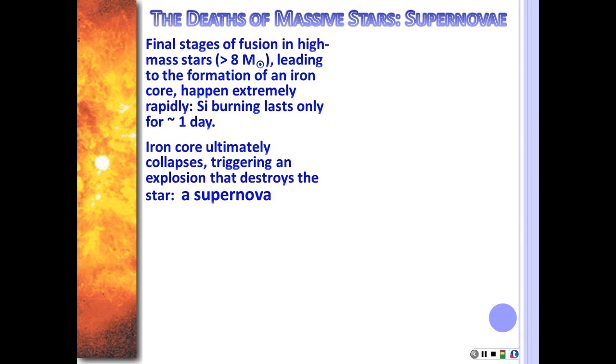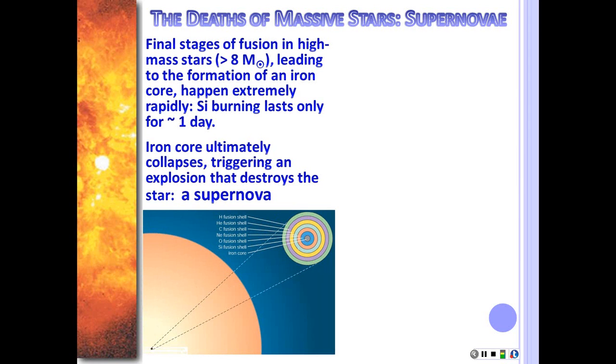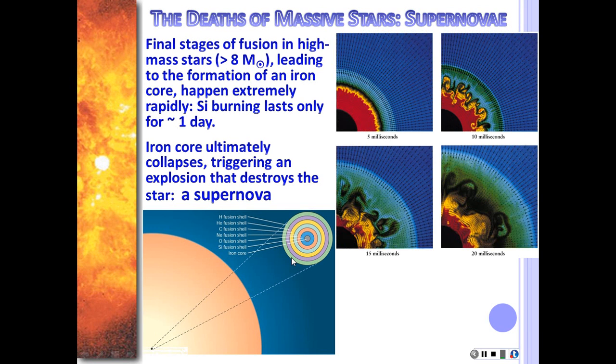And so, like I said, the silicon burning only lasts for about a day, and then it will just collapse in on itself, and it will take a very short time. So this is putting it in perspective. Like I said before, those cartoons we had weren't to scale. In the core of this huge star, you've got all of these layers with this tiny iron core. What happens is this iron core disintegrates, and the protons and electrons combine, and you've got neutrons, and they keep getting smaller and smaller until eventually neutron degeneracy hits.